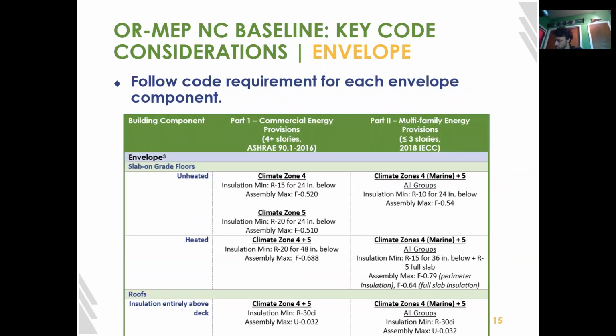For envelope components, it's a pretty lengthy section. It includes components such as walls, floors, roofs, windows. You should follow the code requirements for each envelope component as applicable to your project. And as you can see in this table, their requirements are listed separately between the two parts of the code that are applicable to multifamily properties.